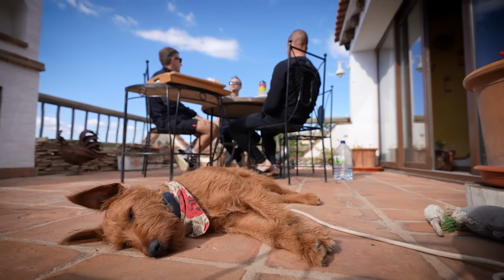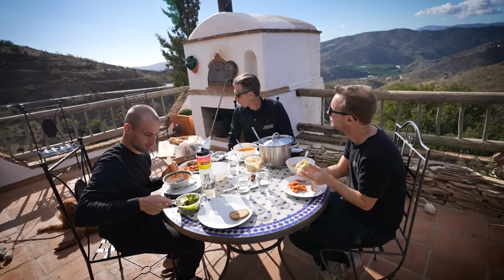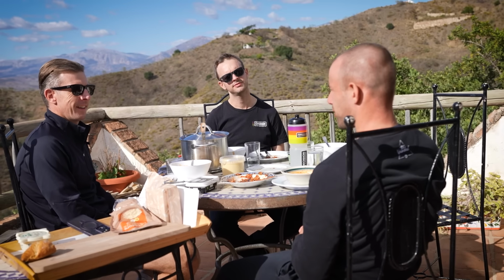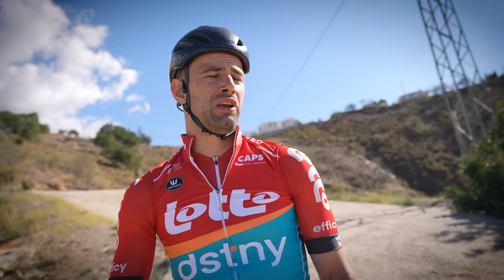There are easy rides like today, but instead of riding 5 hours today, we ride 3 hours and we go for a 2-hour hike. But when, let's say, halfway December, it's about getting the hours in on the bike. And as said before, there's no secret to riding hard on the bike. It's riding a lot on the bike makes you ride hard.